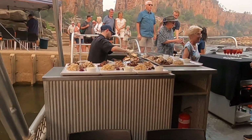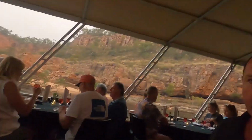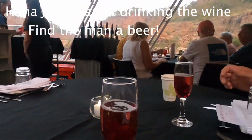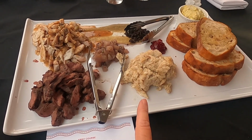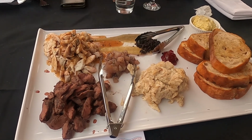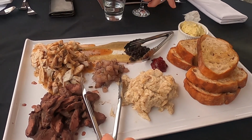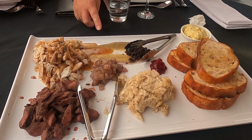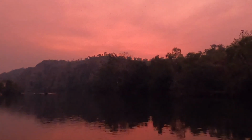Food's looking good. Entree is kangaroo, chicken and crocodile. Roasted dehydrated eggplant is the black stuff. What's that? This is a lemon myrtle butter style egg. Oh yeah? That's some apple sauce. Cool. Let's try it. Reflection on the water.